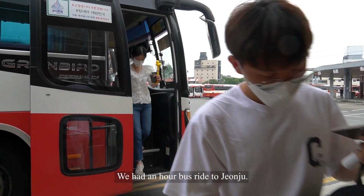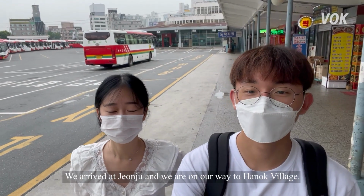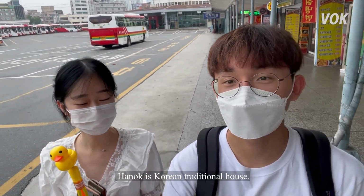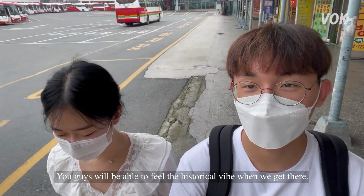We had an hour bus ride to Jeonju. We arrived at Jeonju and we are on our way to Hanbok Village. Hanbok is how we call Korean traditional houses. You guys will be able to feel the historical vibe when you get there.